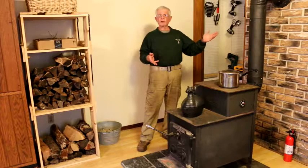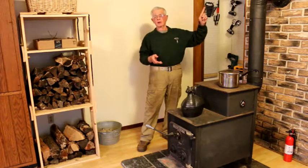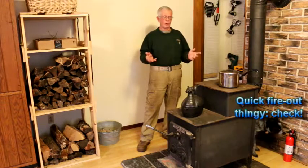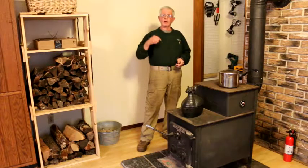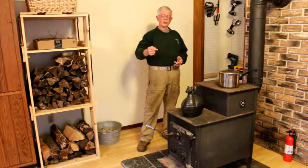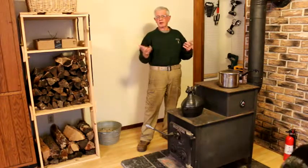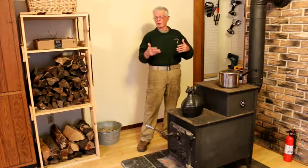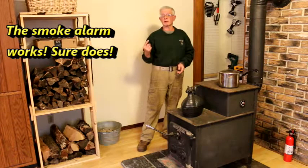The wood stove, which we've been experimenting with since we had the new chimney put in, has really been performing well. One interesting thing that we discovered, though, was that the smoke alarm, which had been put in prior to us purchasing the house and was never really tested, since there never was a fire in here until we got this thing operating, really does work.